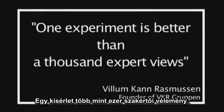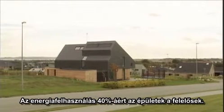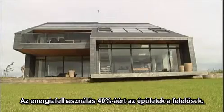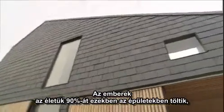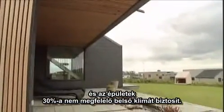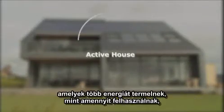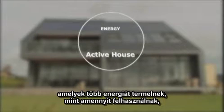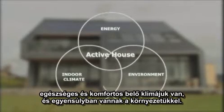One experiment is better than 1,000 expert views. That is the reason why we develop and build real-life houses to try out the ideas in reality. 40% of energy consumption is used in buildings. People spend up to 90% of their life indoors in buildings, of which just under 30% have a poor indoor climate. Our vision is to develop houses which produce more energy than they consume, have a healthy and comfortable indoor climate, and are in balance with their environment.